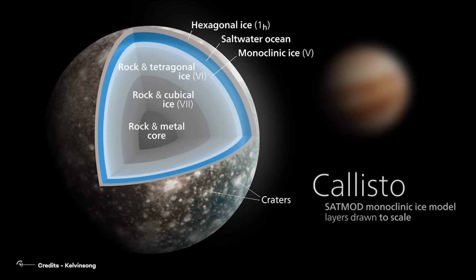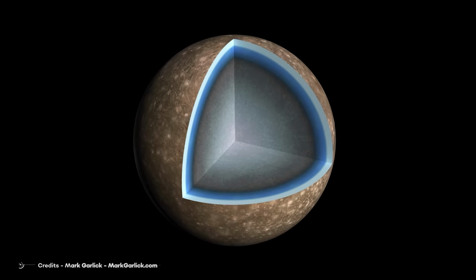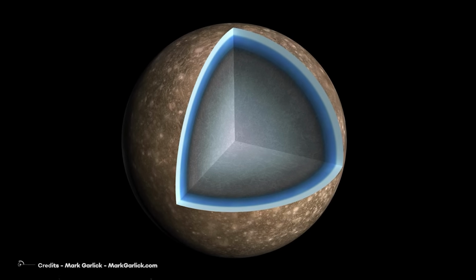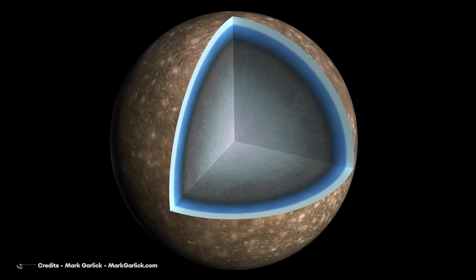not known exactly, although it is probably similar to the composition of ordinary L and LL chondrites, which are characterized by a low content of metallic iron and a more abundant presence of iron oxide than H chondrites.